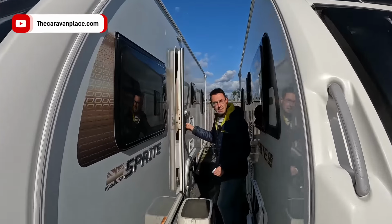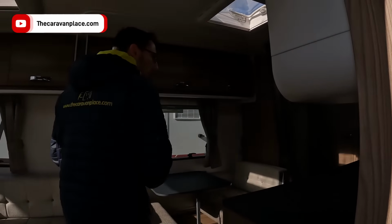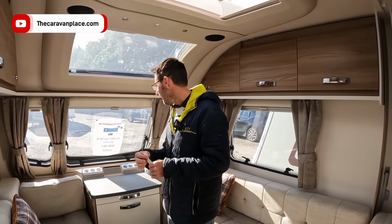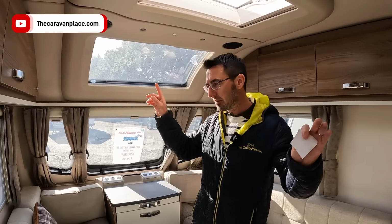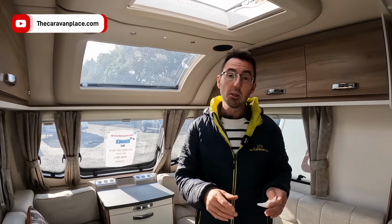It's blinking windy today, so I'm having a good look through some of the vans. This is on at £20,495, and I think we're even on about doing a few more sale bits. So if there's any Caravans that you're interested in, come and have a look, because we're keen to do a deal.